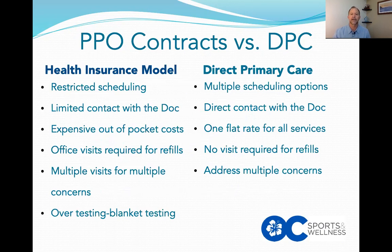Oftentimes in the traditional model, there's over-testing or blanket testing. In the direct primary care model, because we have the luxury of more time with the patient, we don't order unnecessary tests. We can order more focused testing, more necessary testing.